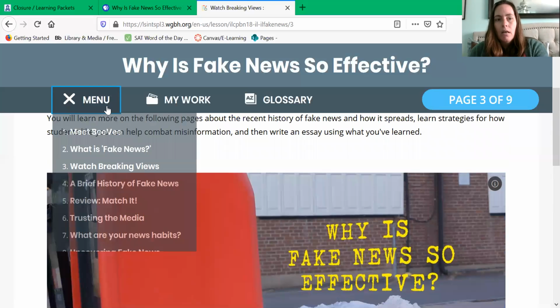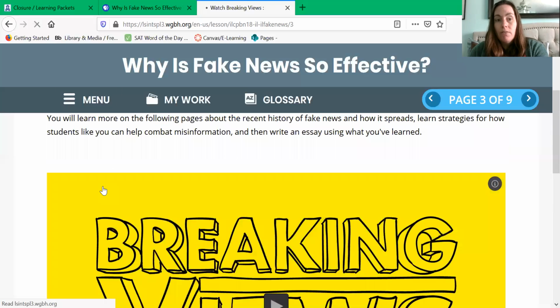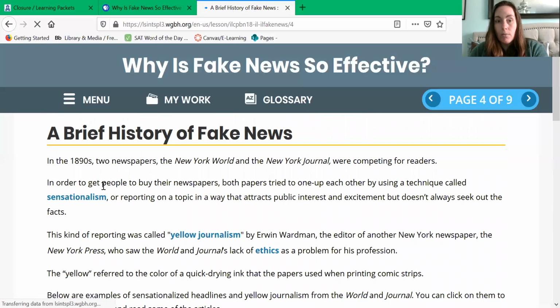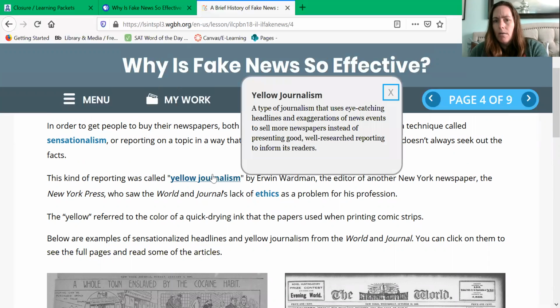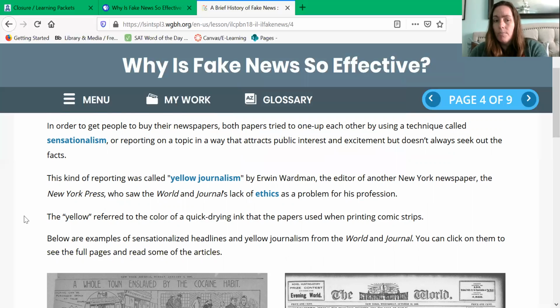Okay. All right, so a brief history of fake news is the next one, number 4. So then after you write your response, go to this one, a brief history of fake news. Again, same things with some terms in different colors for you to click on that you can learn more about. So let's just click on yellow journalism. It gives you the definition right there. It just pops up the little box. So you can get that definition there. So that's really cool that that helps you out.